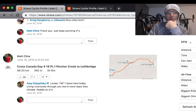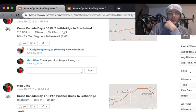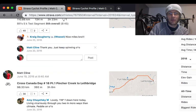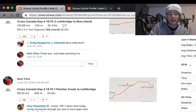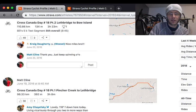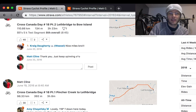Pincher Creek to Lethbridge. So again, now we're 100 kilometers, but 394 meters of elevation. So you can see it's flattening out indefinitely. These two rides here were actually done in the same day. So this ended up being 211 kilometers, which is my longest ride to date in a single day.